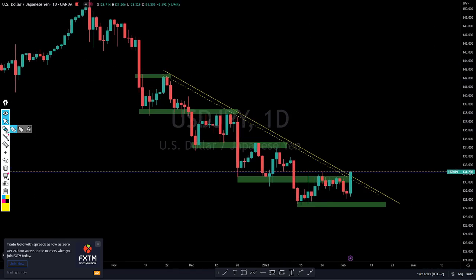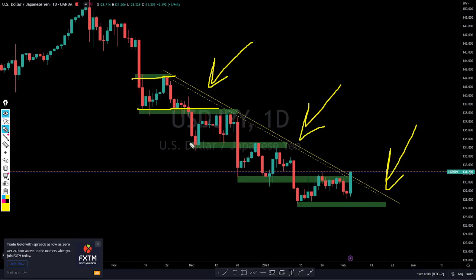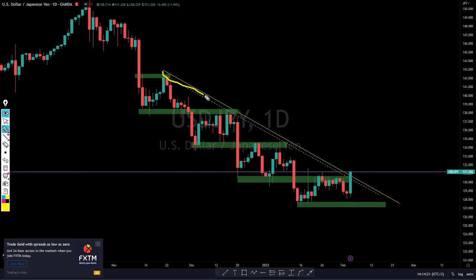On USDJPY, we easily see that the market was downtrending. Yes, we did spot some areas where we continued selling, and the market was just respecting that, and we smashed it when the market respected it. On top there, I like the fact that the support area was also very clear, but there's something happening there. I think you can see that the market is breaking out because the dollar is very strong.